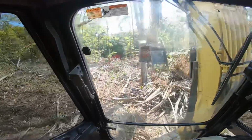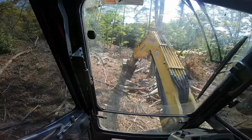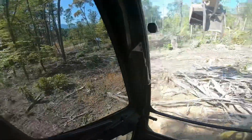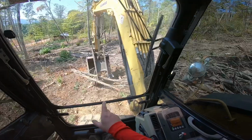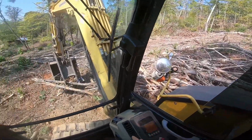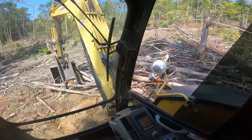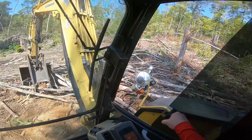So, let's see if we can reach these here. That one doesn't even need to be broke. See, like this one snuck out on me. Now the other thing is, when you grab something like this and the ends of it are inside of that pile, you may be able to swing and break them, but there's a good chance it's going to break and spring. So watch.